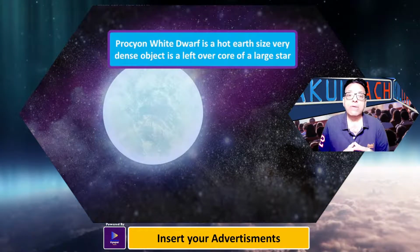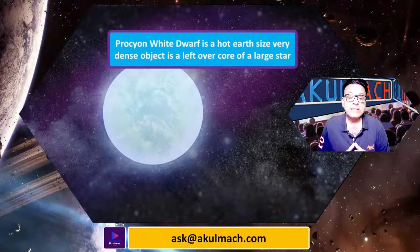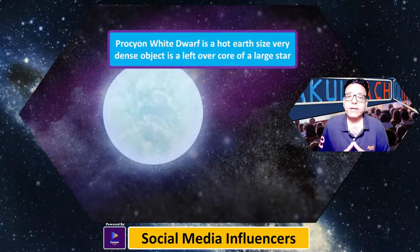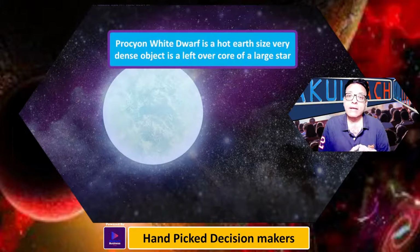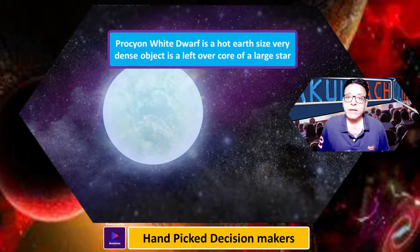And this white dwarf is not much bigger than Earth, almost the size of Earth, though a couple of times its mass. It's very, very dense, and it's quite hot because it retains a lot of heat from its past. Typically for this Procyon white dwarf, the surface temperature is about 7 to 8,000 Kelvin. So it's pretty hot, but it is not generating any heat. It is only retaining the heat which it had when it was a burning star.